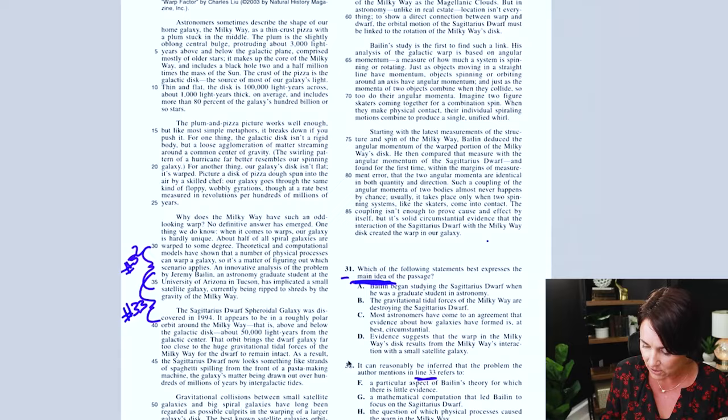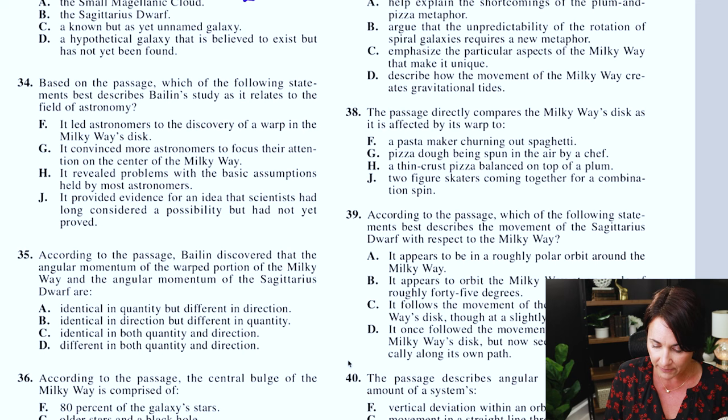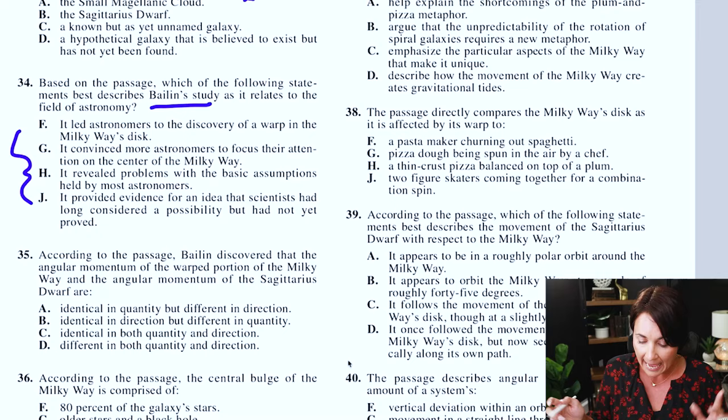And I believe the rest of the questions don't mention line numbers, but we still want to read them, all right? So we have here, based on the passage, which of the following statements best describes Balin's study? Okay, I'm going to keep that in mind. Notice that I'm not reading the answer choices. Why would I do that? Why would I read all of these answer choices here when there are three incorrect answers and only one correct answer? Don't fill your brain up with the incorrect answers. Just read the question stem and look for keywords.